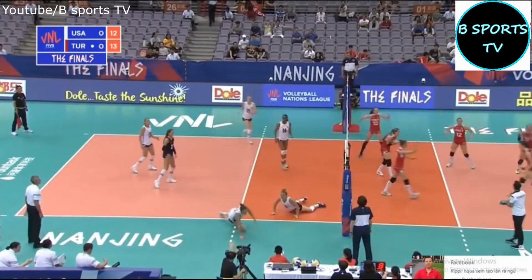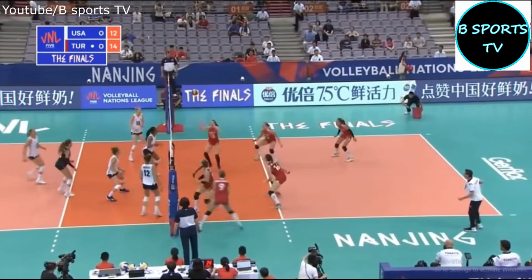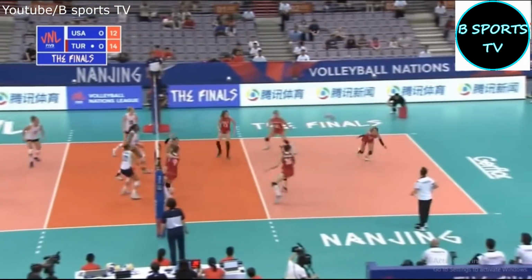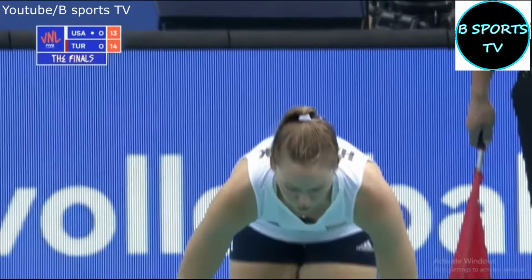Oh dear. Oh, that rotation. Another cushion for Turkey here. Bosch has to just tip that over. Murphy in off the wing. Oh, that's clever hitting. That wasn't the easiest substitution that we often see used here by Team USA.